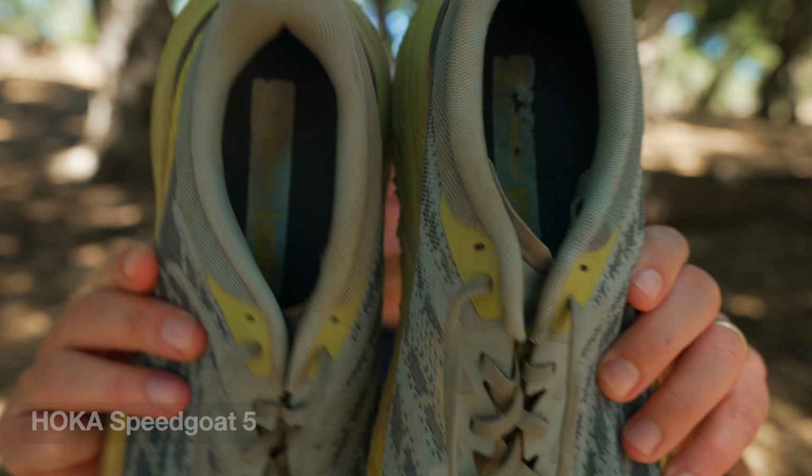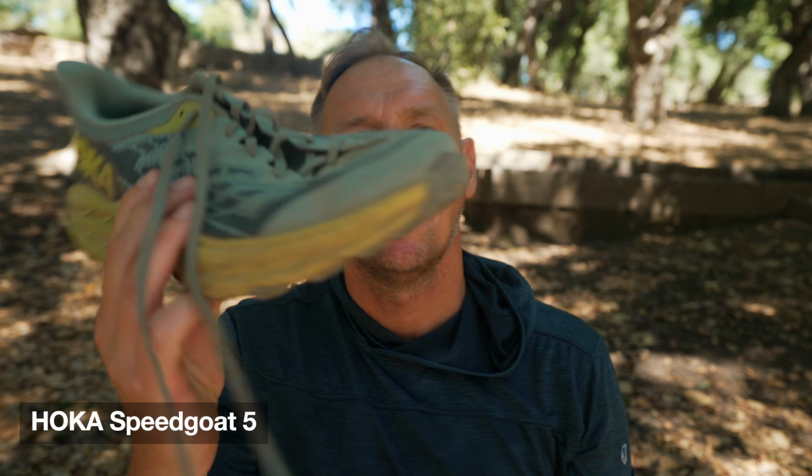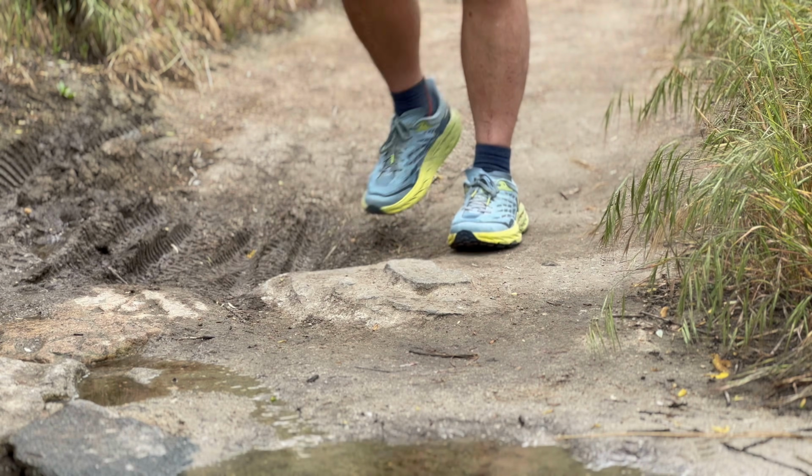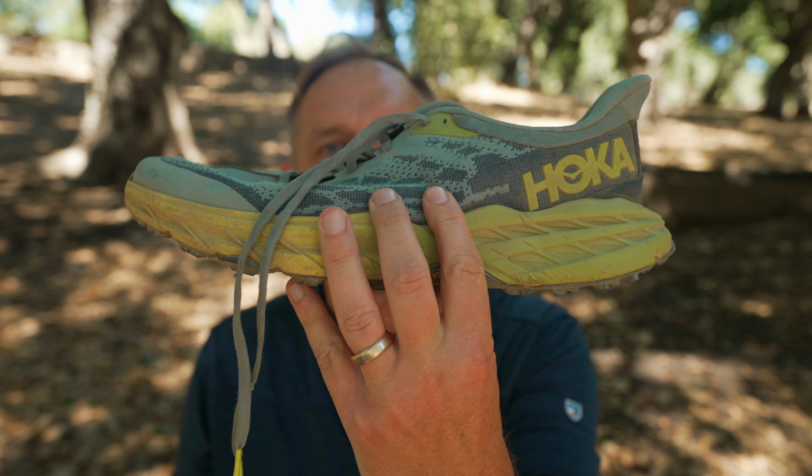The first thing worth mentioning is my shoes. I've been using these Hoka Speedgoat 5s. They are great, great shoes. I used to use the Lone Peak 6s and the Hoka Stinsons, and these are a great cross between those two shoes. They're lightweight, they dry quickly, they've got a decent stack height and a very low heel-to-toe drop, and overall for the trail, they're just super comfortable.